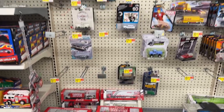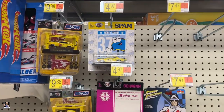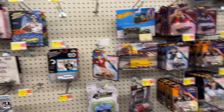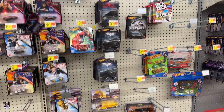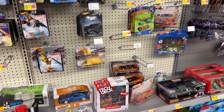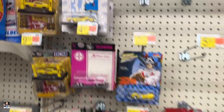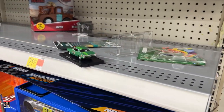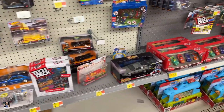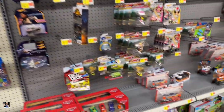Anything? Got the spam car. It always tickles me whenever I see things like that. You know, when I came into the store, I never would have imagined that I would see a spam diecast. Oh, looks like somebody's been trying to do some thieving. Man, come on, people.